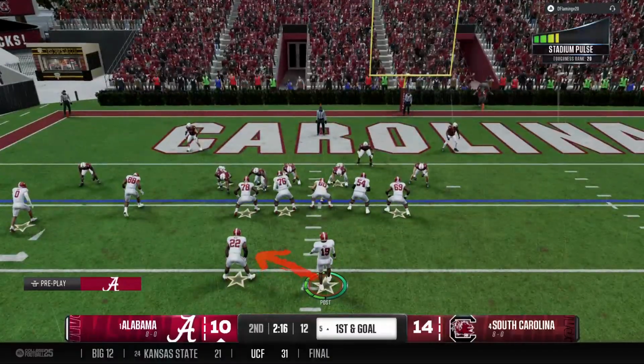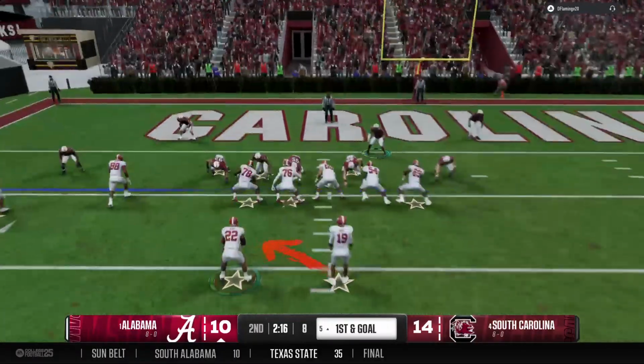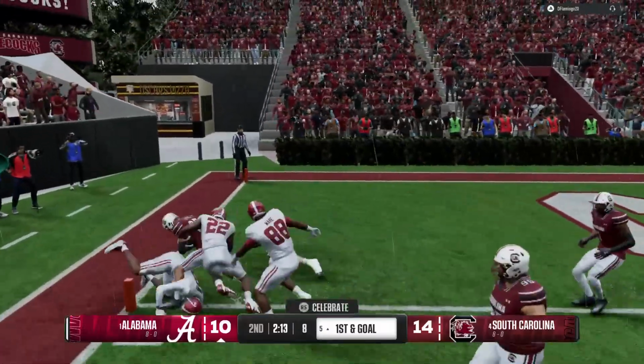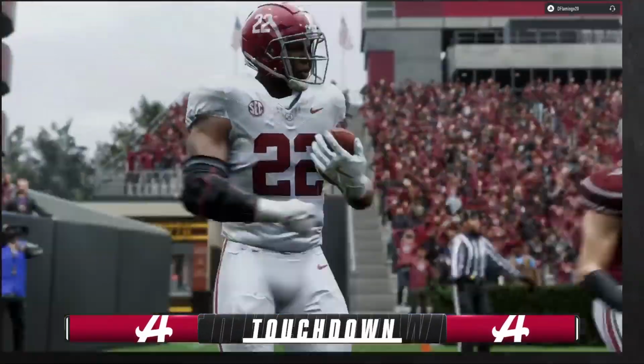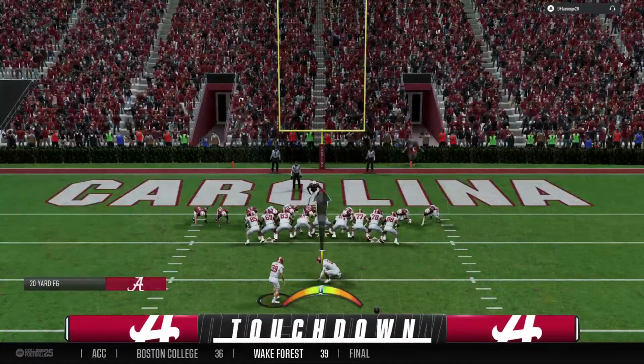See if they can punch it in. It's first and goal. Gets to the end zone. Touchdown, Alabama. Well, they began with great field position, and that didn't take long at all, Kurt.